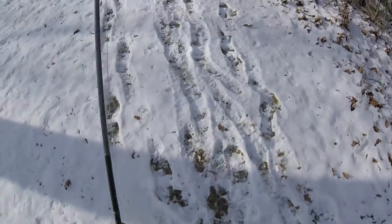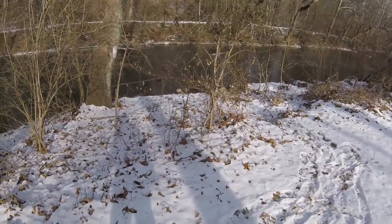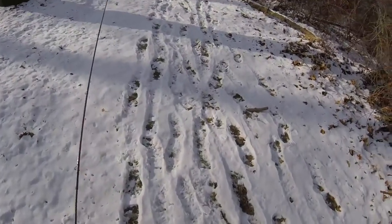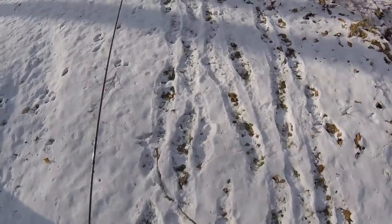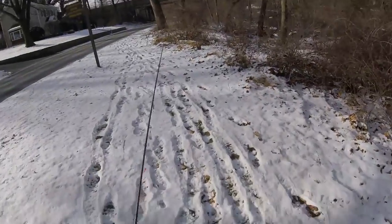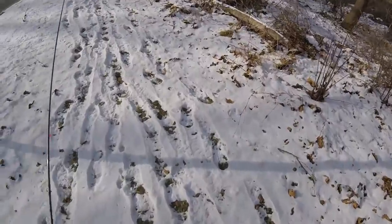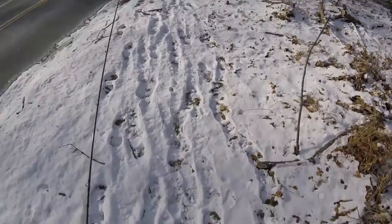So, you know, still the hits are softer. Maybe they feel softer because I got the switch rod, and it's like a soft medium action. Normally my 10'4" and 10'5" are both fast action rods, so it just feels like real soft hits, and that's probably typical of cold winter fishing.